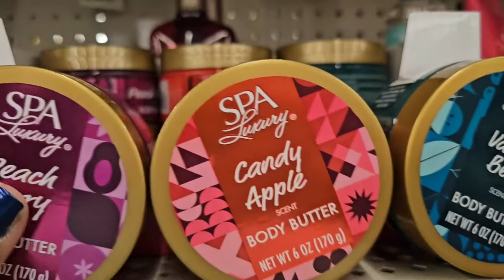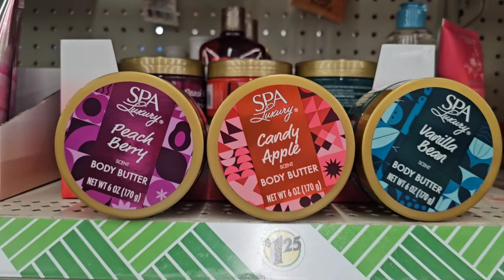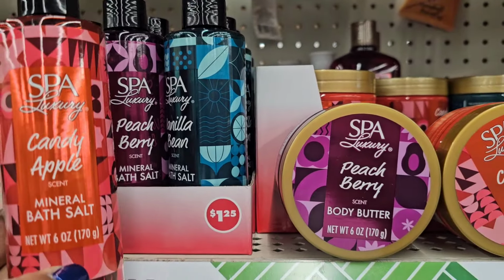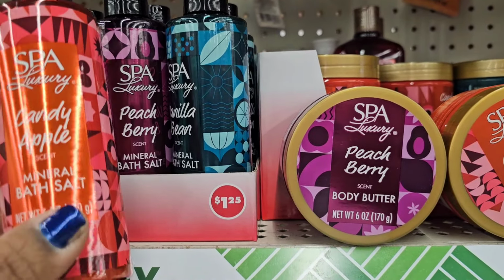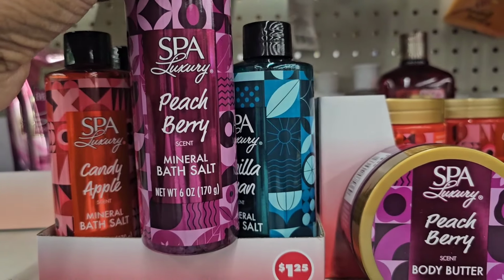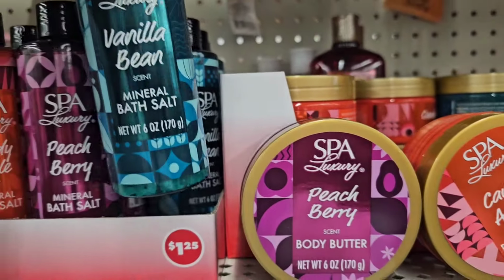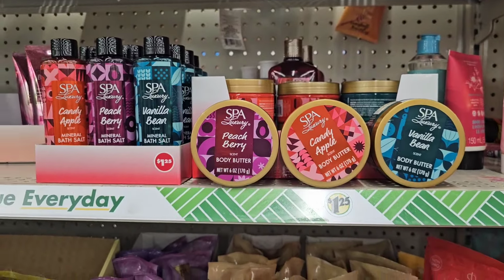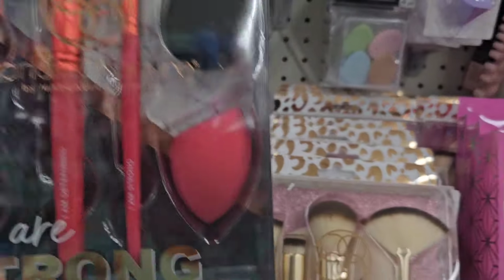So these are what they have in these Body Butter. I have here the Spa Luxury Candy Apple Mineral Bath Salt, 6 ounces. They also have the Peach Berry and Vanilla Bean as well. And these go with the Body Butters. So these brushes have been restocked.